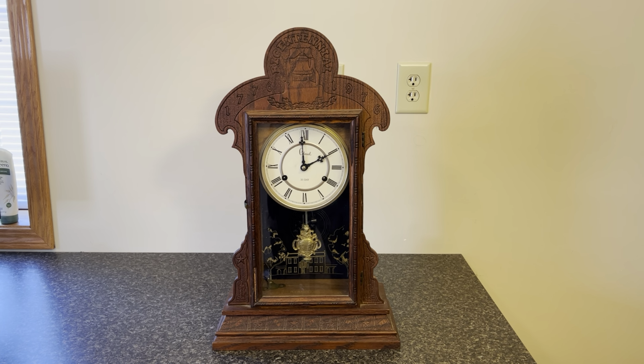So again, anyone who can tell me anything about this clock, maybe you have one similar to it. Maybe you are a collector. Maybe you're just a person who enjoys antique type clocks. Comment. I would love to hear whether it's how I just handled this clock or something about this clock's background, maybe where it was manufactured, just by the style or whatever.